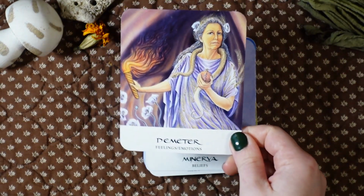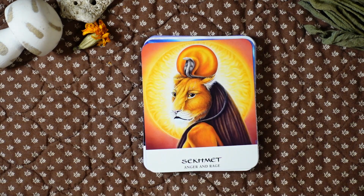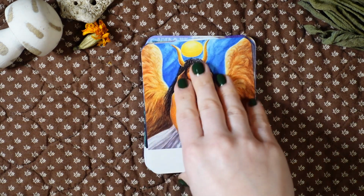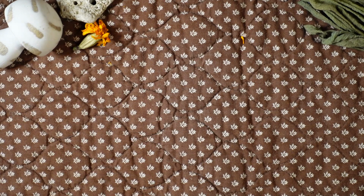Ugh, Demeter with feelings, emotions, how beautiful is that? I just really love this creator's perspective on these goddesses. I agree with most of it, so yeah. A good one, the Goddess Oracle.